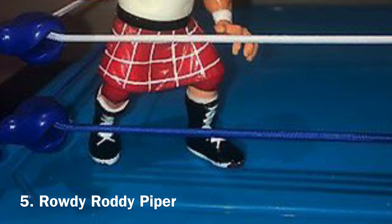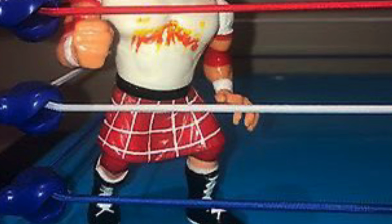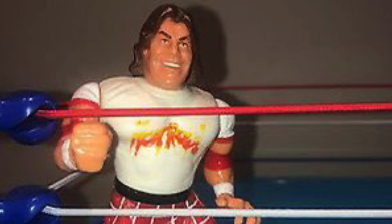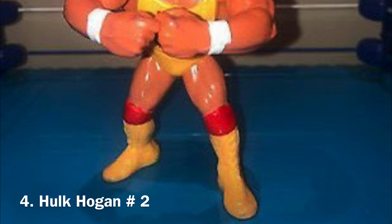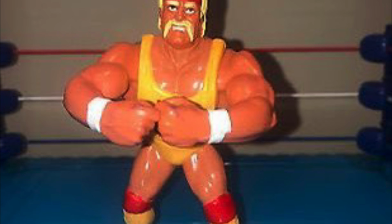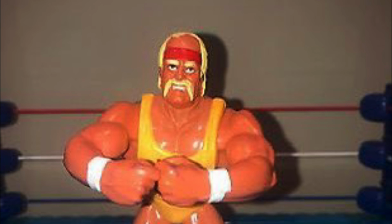Number 5, released as part of 1991's Series 2, Rowdy Roddy Piper is a great representation of his babyface run, complete with mullet, white hot rod shirt, red kilt, and black boots. Number 4, while there were several Hulk Hogan figures made by Hasbro, the Series 2 release was the most unique. Wearing his yellow Hulk Rules shirt, Hogan is posed with his arms clenched to either deliver a bear hug or pose for his Hulkamaniacs.